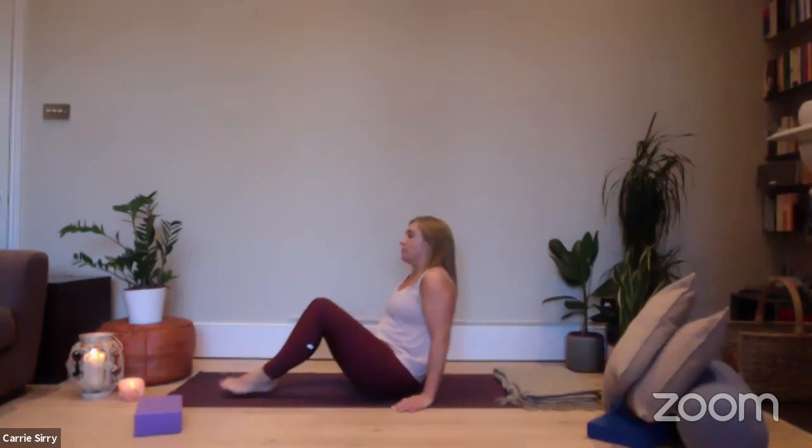And inhaling, finding opening as you shift the leg half an inch away from the body. And then exhaling, drawing back towards the chest. And taking 2 more here. And breathing in and out through the nose, finding always that connection of breath and movement.